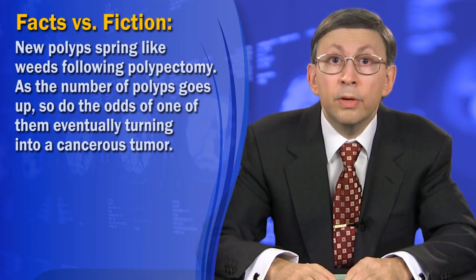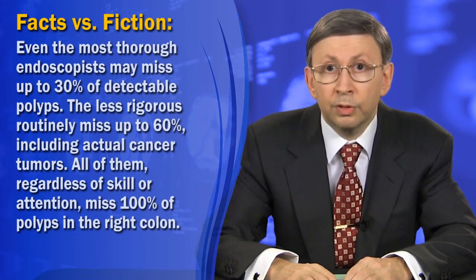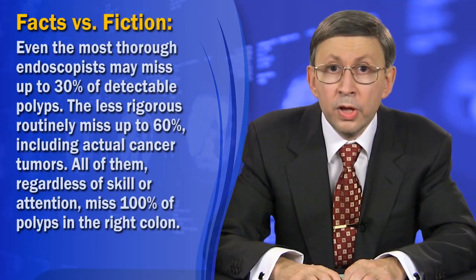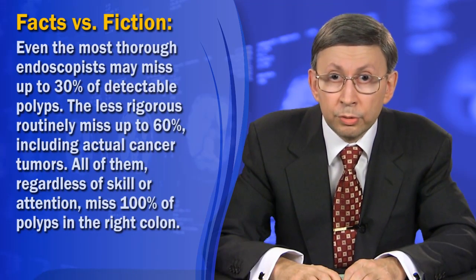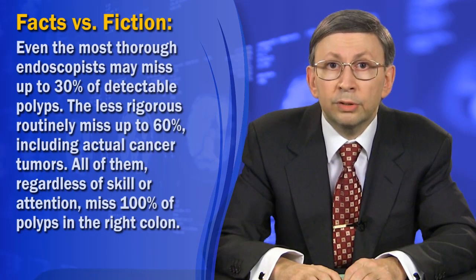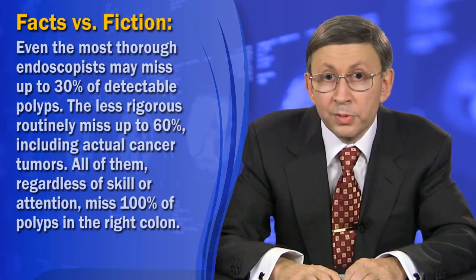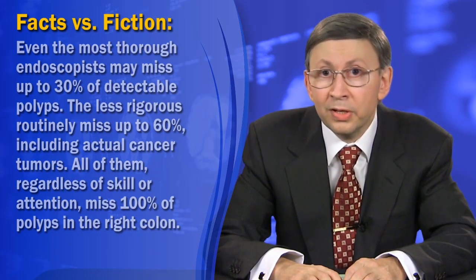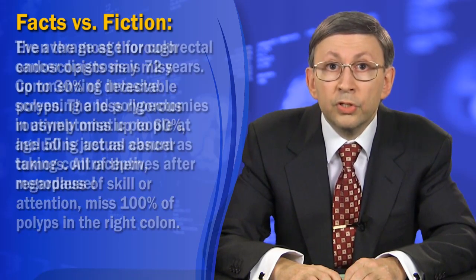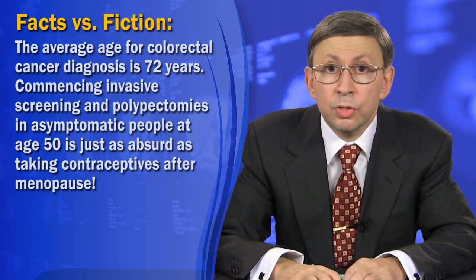Fifth, even the most thorough endoscopists may miss up to 30% of detectable polyps, and the less rigorous routinely miss up to 60%, including actual cancer tumors. All of them, regardless of skill or attention, miss 100% of all polyps in the right colon. Come to think of it, missing polyps may not be such a bad thing, considering just how risky their removal may be. Sixth, the average age for colorectal cancer diagnosis is 72 years.